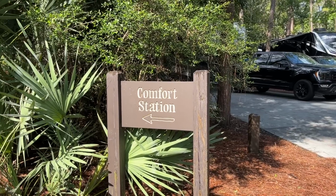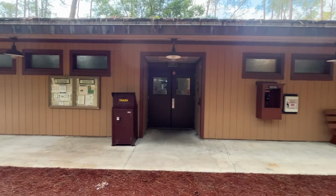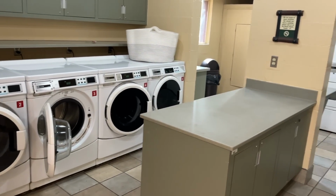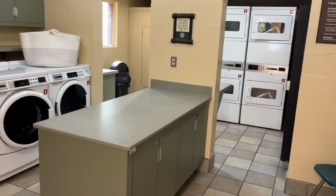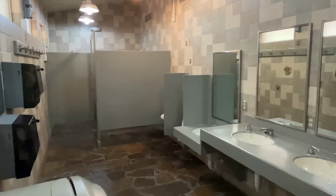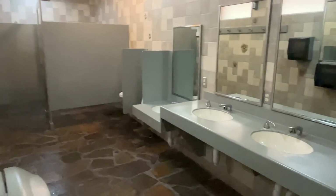And of course, each loop has a comfort station. Here you'll find the laundry room, where each cycle to wash is $3. Each cycle to dry, also $3. In our experience, we've always found the restrooms extremely clean, and they have private showers.